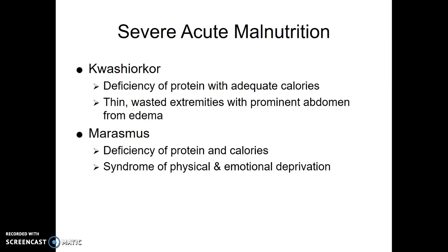Marasmus, this is just lack of calories as well as protein. Total deprivation. And often it goes not just with nutritional deprivation, but physical and emotional. And these kids, they look emaciated, but they don't have the big belly.